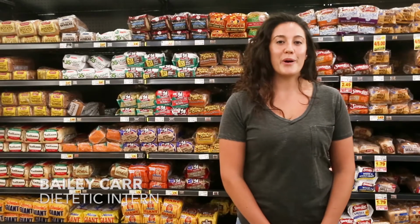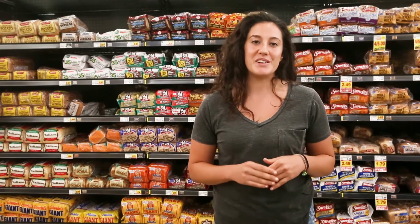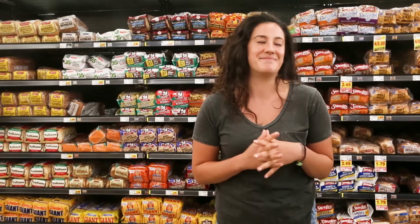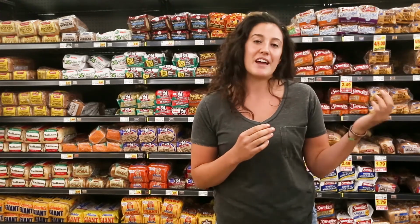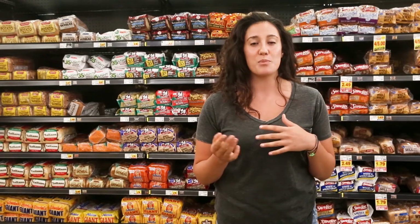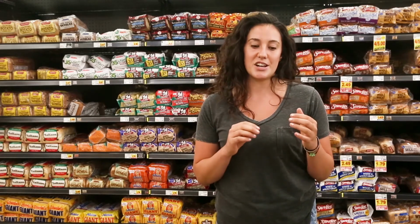Whole grains are an important part of our diet for the fiber and slow digesting complex carbs they contain. However, finding whole grains can be a little bit tricky because often the industry uses tricky mislabeling techniques that make you think that you're getting whole grains when in fact the product is actually full of refined starches.